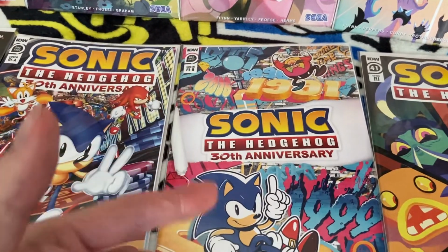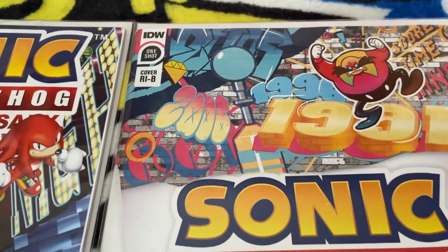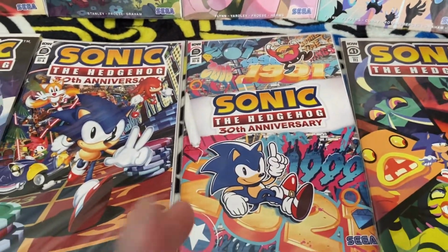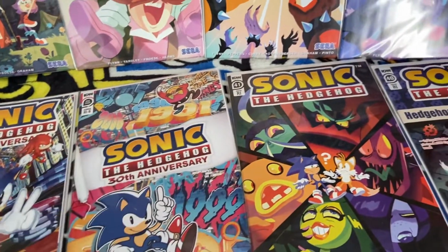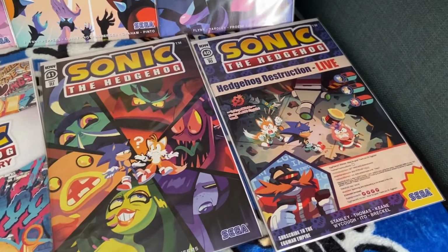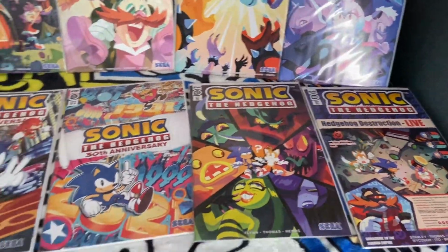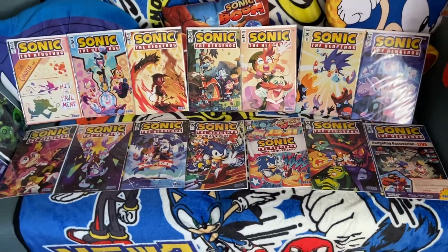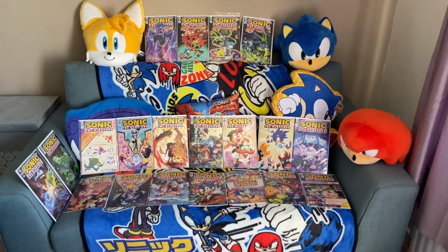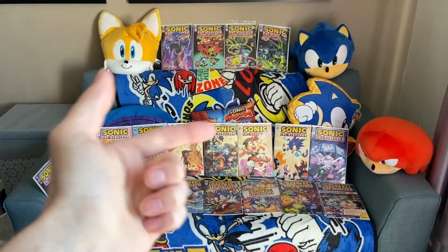And then I have the Tyson one there, this Tyson variant. I believe this one's super rare now. This cover is really nice. I'll show you these as well. So those are the variant covers I've been collecting so far.